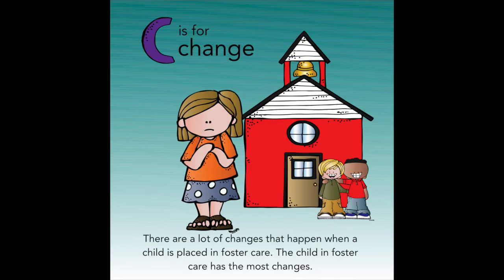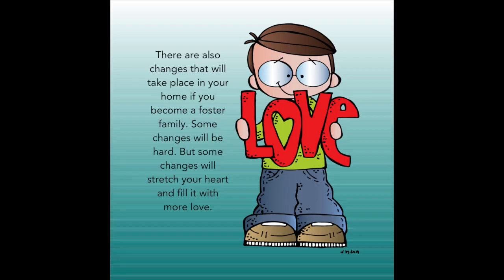C is for change. There are a lot of changes that happen when a child is placed in foster care. The child in foster care has the most changes. There are also changes that will take place in your home if you become a foster family. Some changes will be hard, but some changes will stretch your heart and fill it with more love.